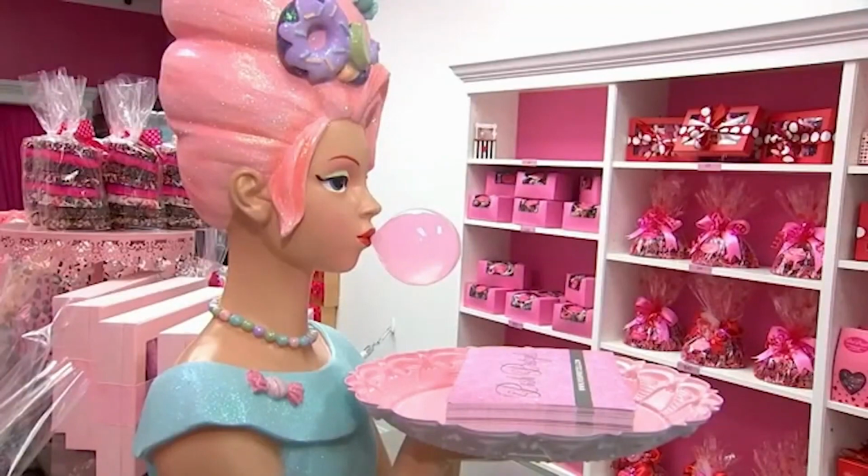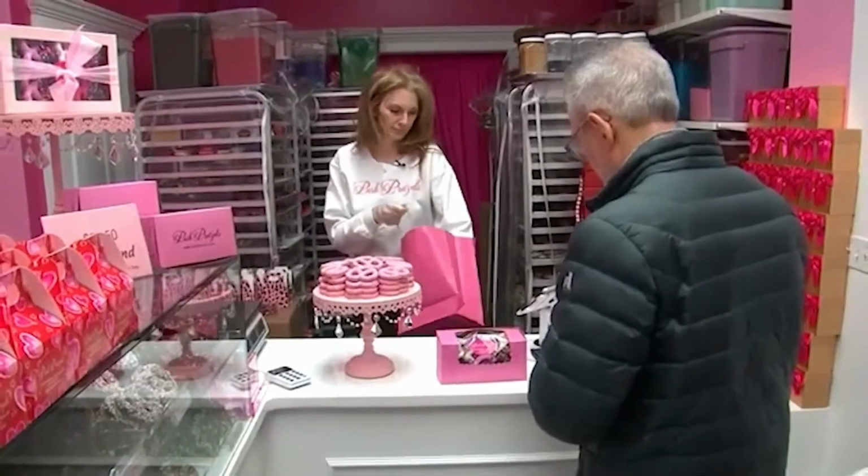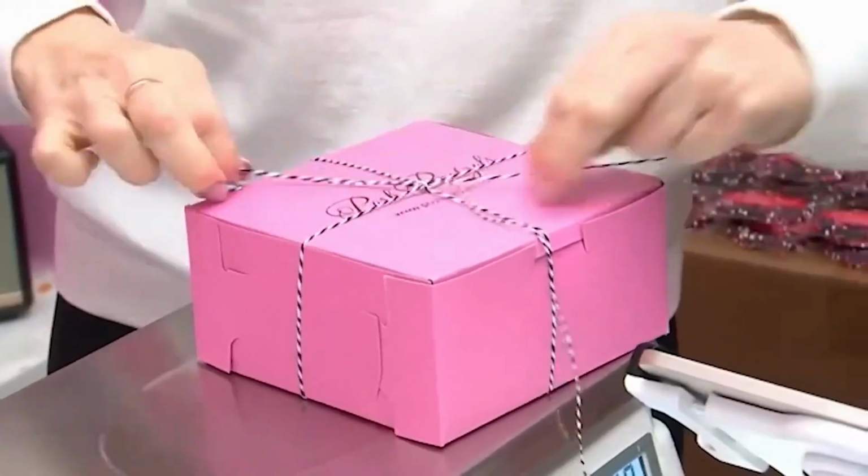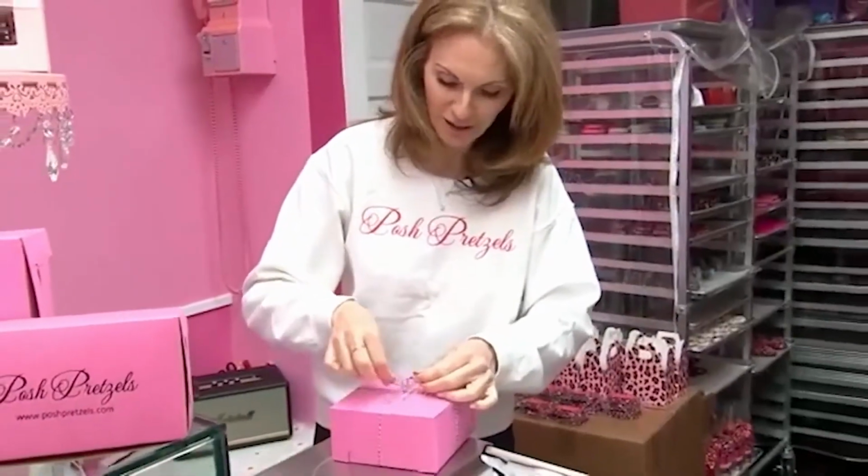D'Erasmo opened the shop on North Broadway nearly 10 years ago as a side business while working full-time at a hospital. On a lark, she reached out to Distinctive Assets, the company behind the Everyone Wins independent gift bags that are handed out on Oscar night.